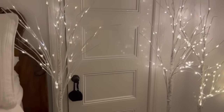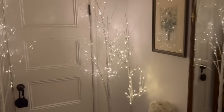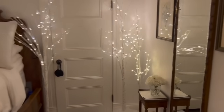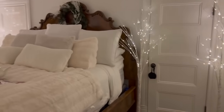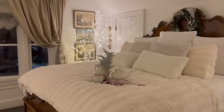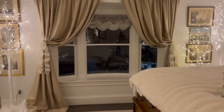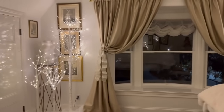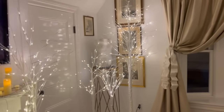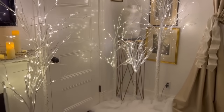And I have to be honest, I am kind of considering keeping these trees up as well, if not putting them in my girls' room and making it like a wonderful forest. But I absolutely love this. I highly recommend this style of decor if you are looking for something that's a little bit more ethereal, or the lighting is a little bit more, I don't know, only word that comes to mind is magnificent. I highly recommend trying this because it turns out beautiful.